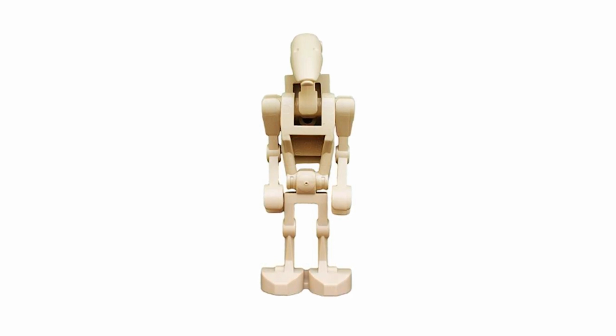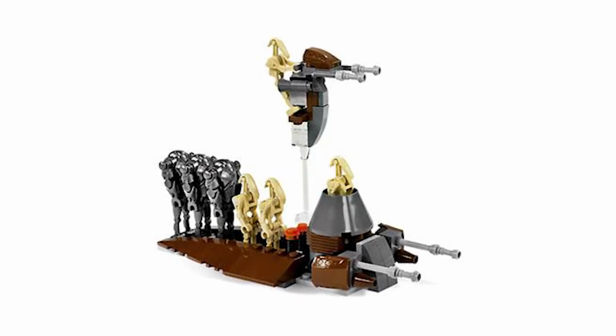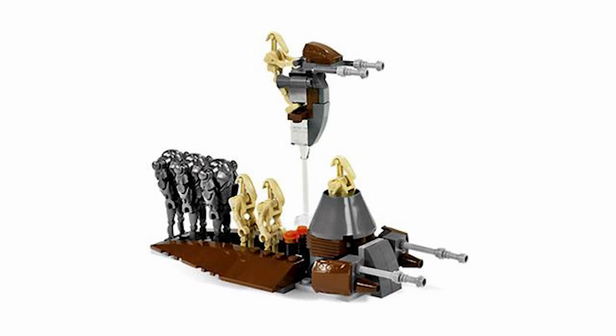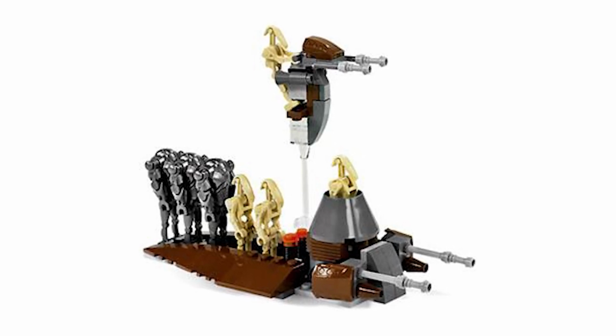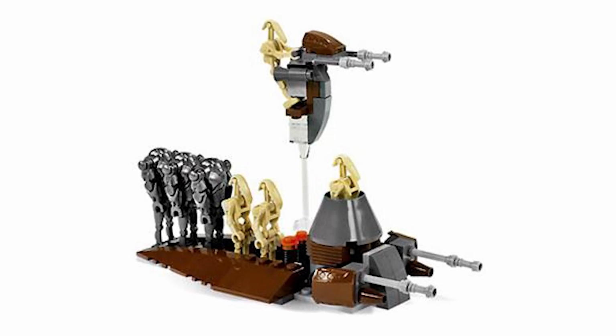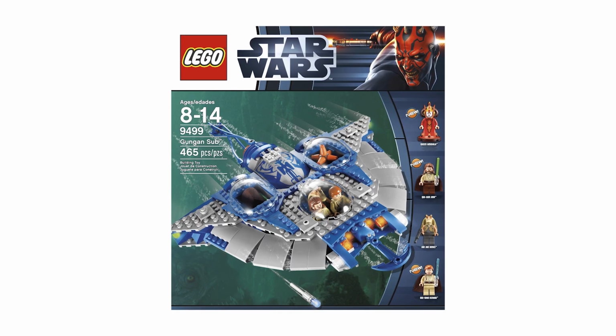But come on, you have to admit how perfect it is. This is one of the premier LEGO Star Wars figures because it never changes, and hopefully it never will. It does not need to be remolded because it's that good. That's why it's so high on my list, and honestly, I strongly considered putting it at number 1. However, there is just one minifigure that was too good to not put atop this countdown. And that figure is number 1, Queen Amidala from 9499, Gungan Sub.